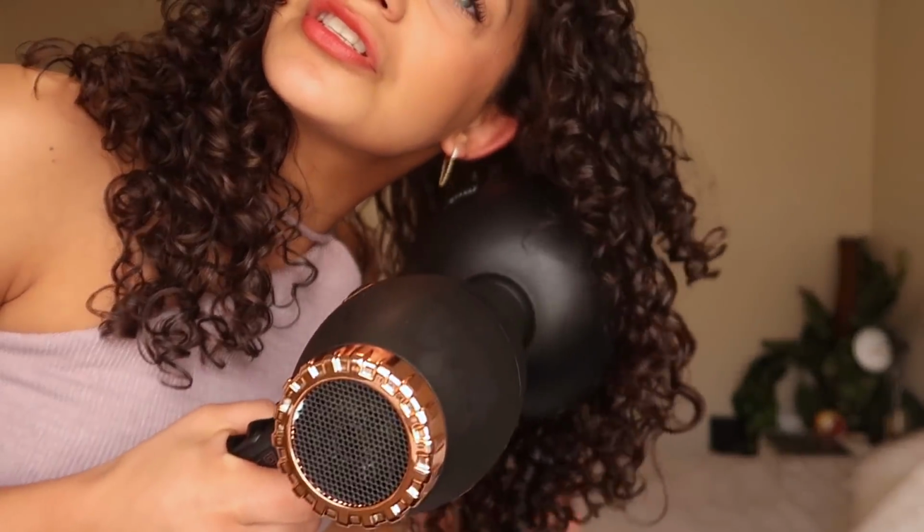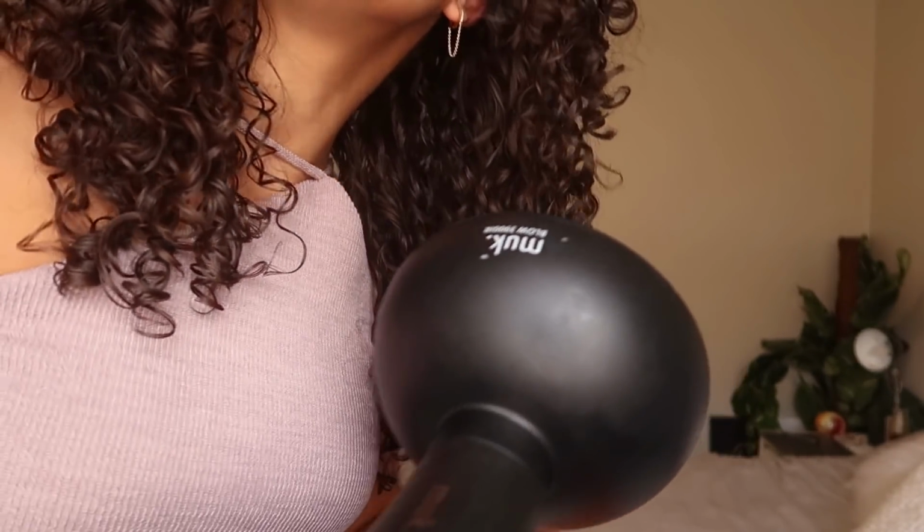Okay, so my roots are feeling pretty nice and dry, which is great. And now I'm going to amp it up a little bit more and include this technique that I like to do with diffusing to start to separate my curls really gently and add some volume. What I like to do basically is just start shaking the diffuser in my hair. This is an optional step. You can just continue the other way if you prefer, but I really like to do this because I feel like it gives me more volume and it speeds up the process.